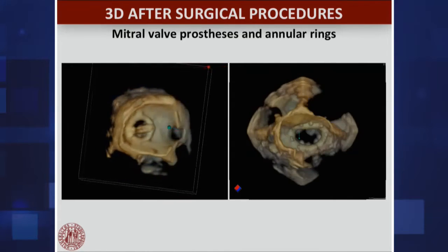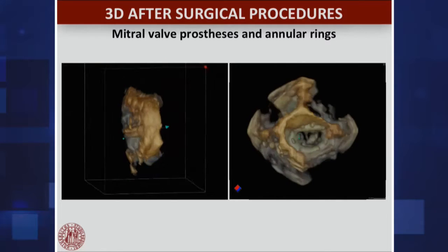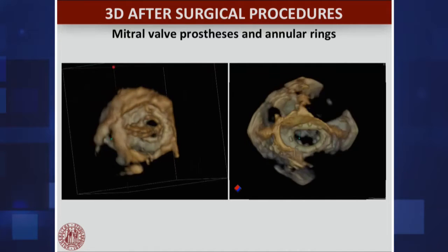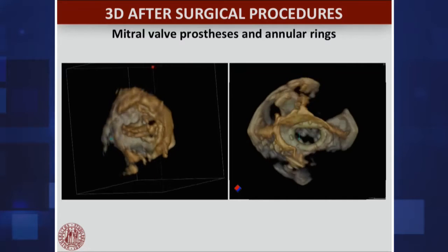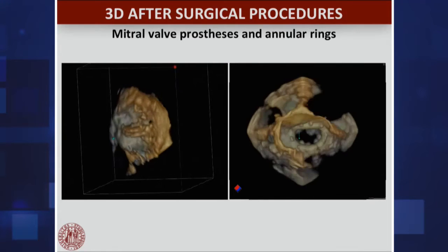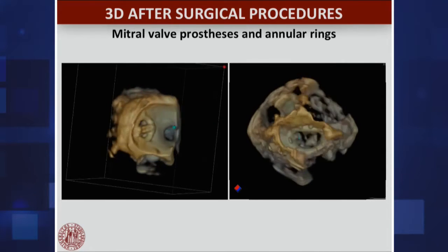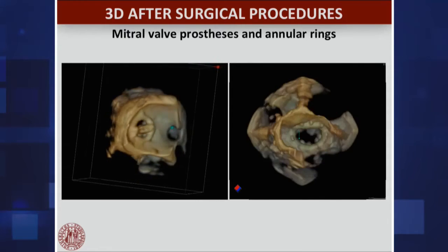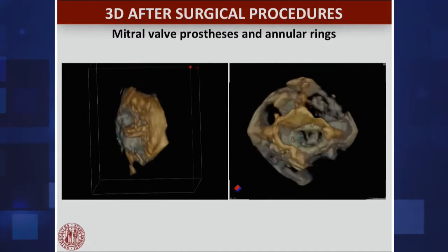As you know, we have two types of surgical procedures on the mitral valve. Basically, that is the mitral valve replacement that may be with a mechanical prosthesis like in this slide, with a B-leaflet prosthesis, or a repair with annuloplasty, and usually with a prosthetic ring. And it's quite interesting to see how detailed the visualization of the ring can be, and even the knots that the surgeon stitches to take the ring in place.